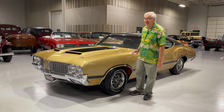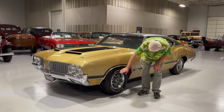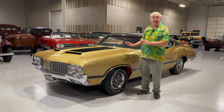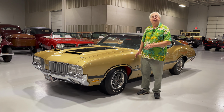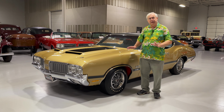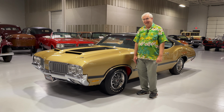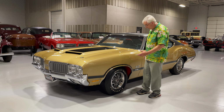This car also has one of the coolest features that I just can't forget. It's got red inner fender wells. If you want to know if it's a real W30, it's got to have the red inner fender wells, and there's no holes in them. It was part of the package. They wanted them smooth, clear, better airflow, whatever, and red was just something that they were experimenting with at Oldsmobile in 1970.